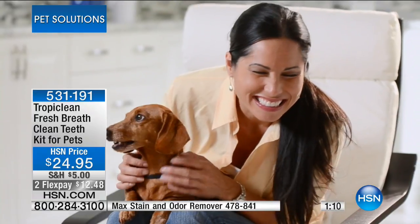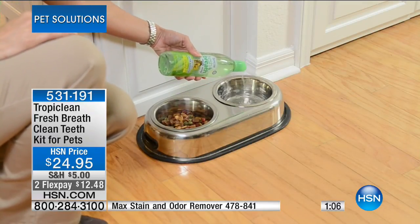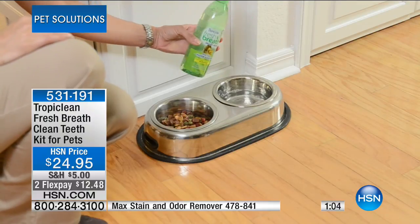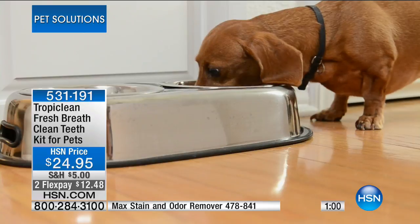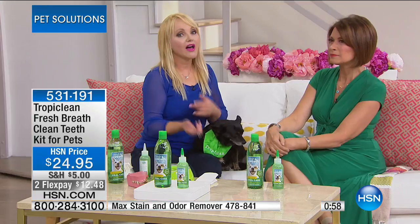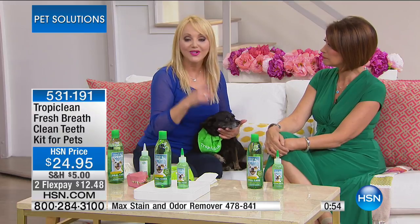She's not going to have that heavy plaque and tartar, which can affect her systemically all the way through her body, her heart, her lungs, her kidneys, everything. If your dog is grouchy, if your dog doesn't have an appetite, if your dog is suffering from hair loss, a lot of it can be from their teeth. Check their mouth. That's all you have to do. It's so easy.